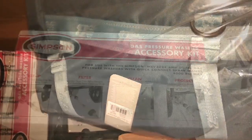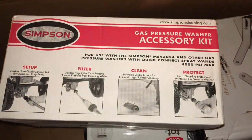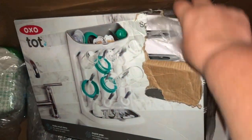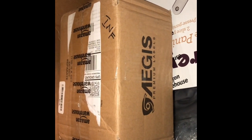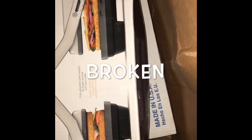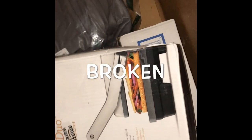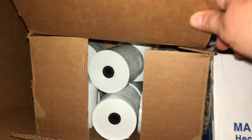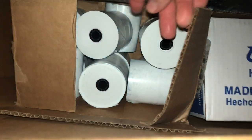that is new with tags, an accessory kit for a pressure washer. This is an Oxo Tot drying rack. It looks like it's new, just has damage to the box. This is just some labels. These will probably be donated. This has been opened, so I'll have to check this out and make sure this still works. Looks like some more labels here.